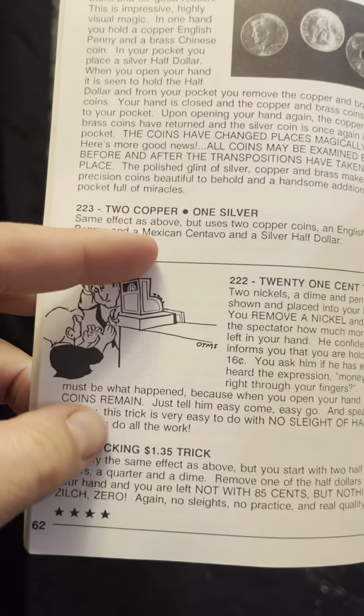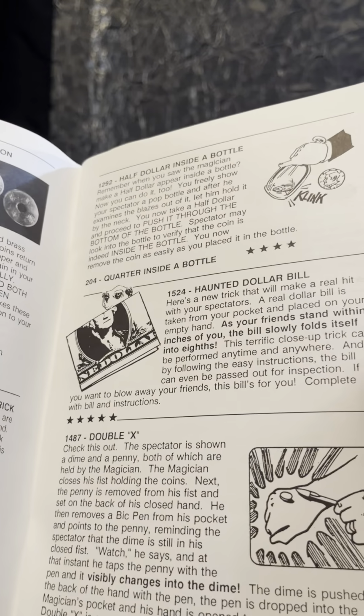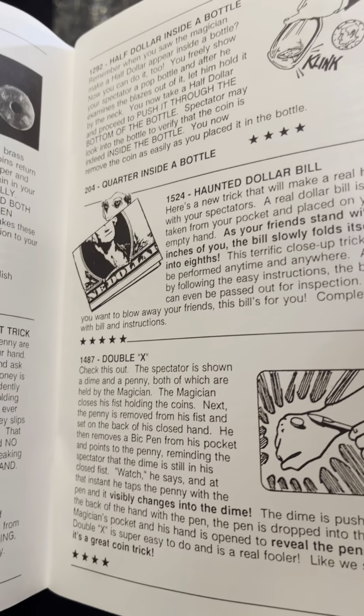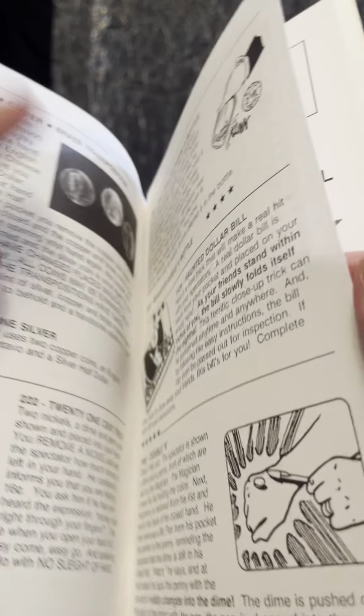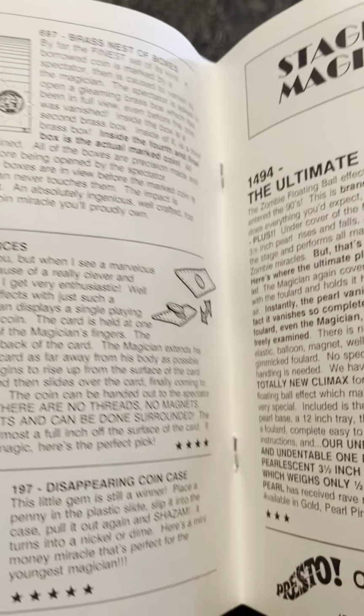The $1.35 trick, I do have that on YouTube. Coin and bottle, plan to put that in there soon. Haunted dollar bill, I'm trying it. I'm having some difficulty with that, and I don't know those.